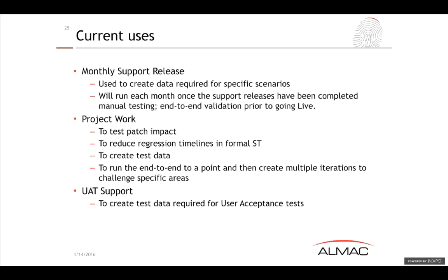We're also being asked by the business now, they've seen how well we've been getting on in development, running against it in formal ST. We're now asked to support UAT. So we're now creating data for their user acceptance tests.